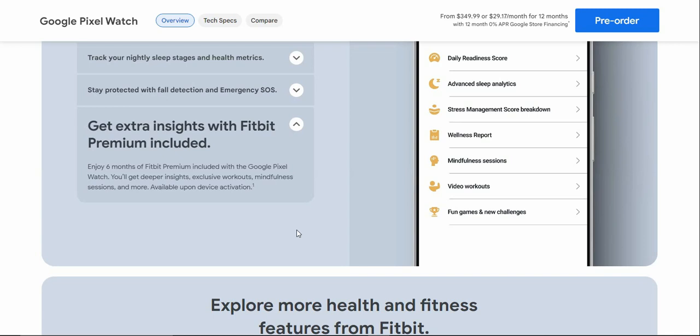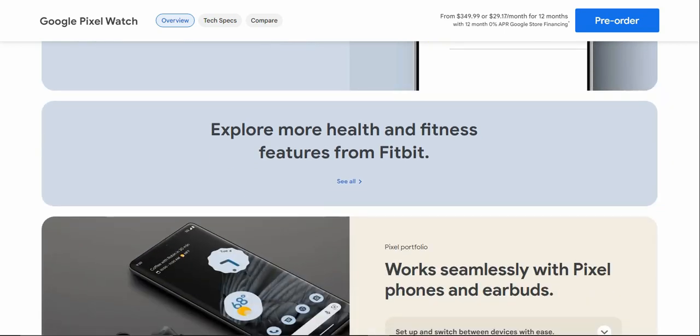Get extra insights with Fitbit Premium included. Enjoy 6 months of Fitbit Premium included with the Google Pixel Watch. You will get deeper insights, exclusive workouts, mindfulness sessions, and more available upon device activation. Explore more health and fitness features from Fitbit. Y'all guys can check that out.